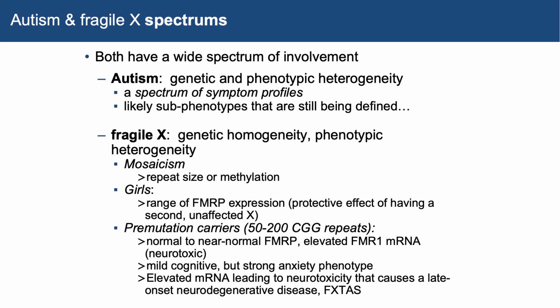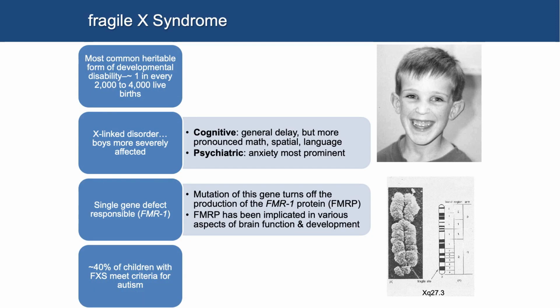it's now known that there is, in fact, quite a bit of involvement in carriers, or those who are premutation carriers of Fragile X. They have a mild cognitive phenotype, usually, but a pretty strong anxiety phenotype. And then they have this elevated message, which can lead to neurotoxicity that causes, in a good percentage of especially the men carriers, this neurodegenerative disease known as FXTAS, or Fragile X Tremor Ataxia Syndrome, which again was completely discovered by Rondi.